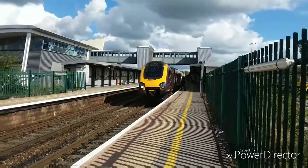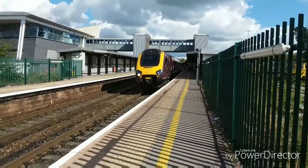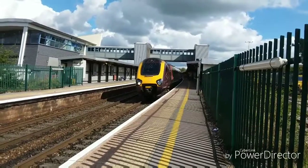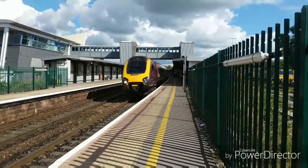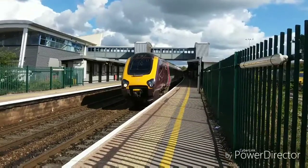About to depart is the 1456 to Exeter St David's from Manchester Piccadilly. And it's Super Voyager 221-121. And here it is, departing.